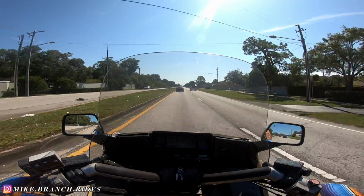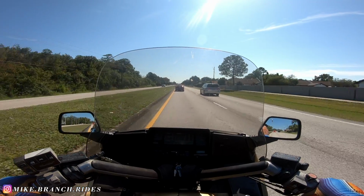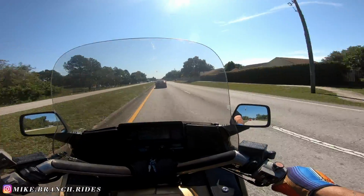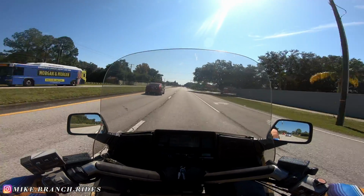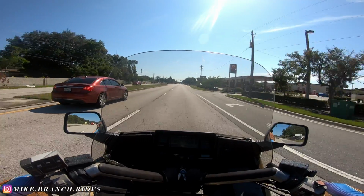So today I'm meeting up with some folks. I guess they go on a ride every Sunday, and the idea was to meet downtown or in Ybor City around 9:30 or 10 o'clock in the morning, and then ride out east a little bit to this little bar they've been going to, kind of out in the middle of nowhere.